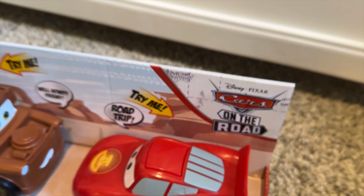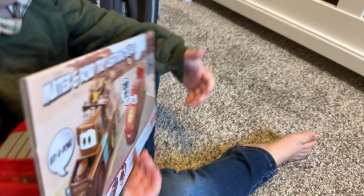Well, howdy friends, Road Trip. And this is Cars.